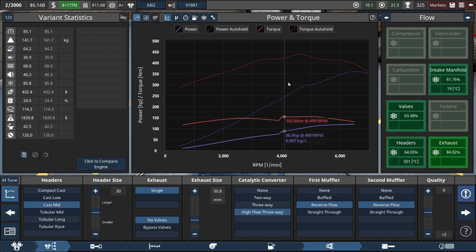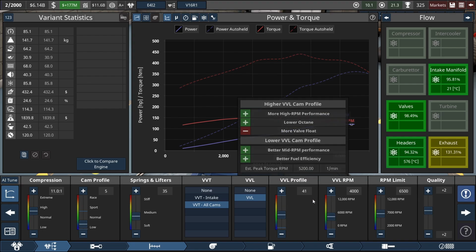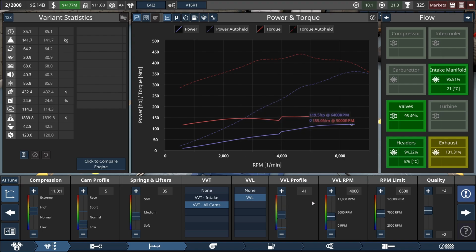That's from the V8. But yeah, 120 horsepower. That's not a lot. So yeah, let me do a little bit of fiddling and see how I can get this to work better.